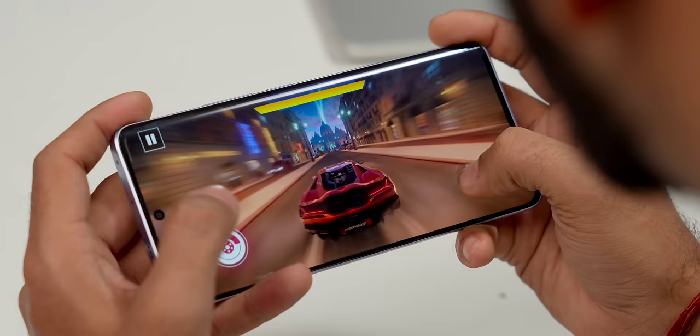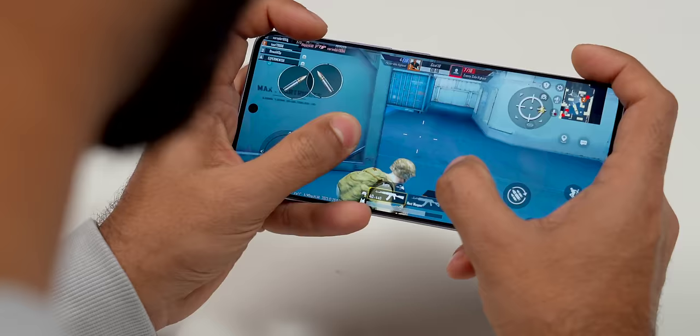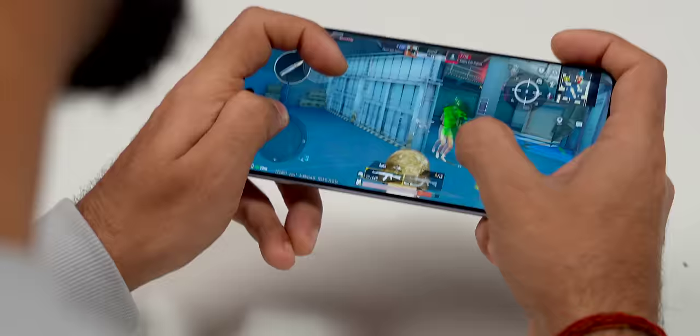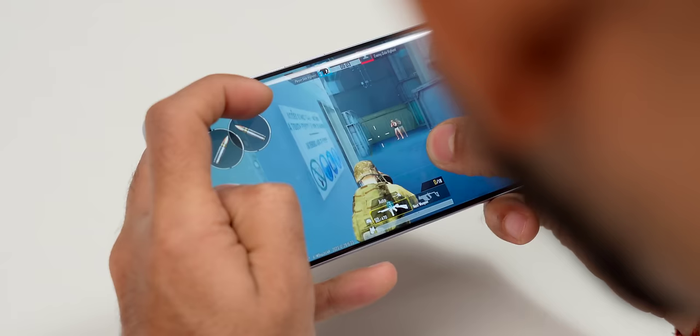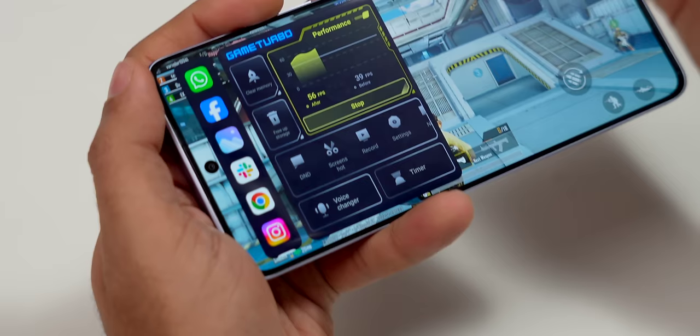But how well does it handle everyone's favorite BGMI? Well, let's see. So you can play 60 FPS as smooth graphics and let's go. Nice, you get like 60 FPS. So yeah, for the price, I would say the performance that you get is pretty good.